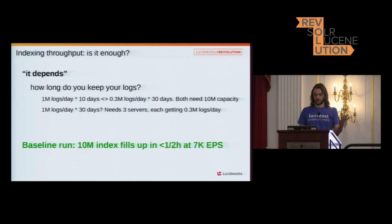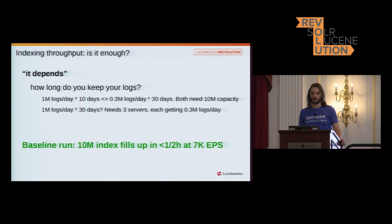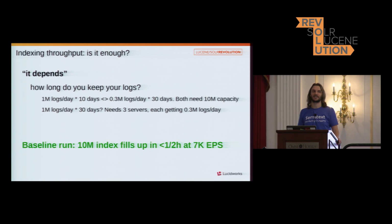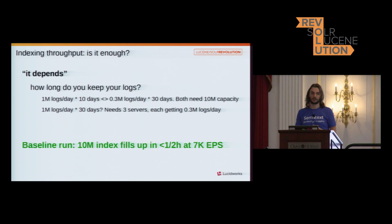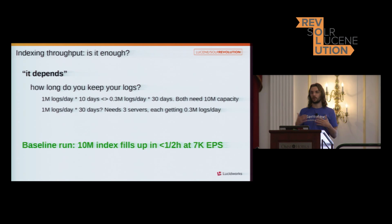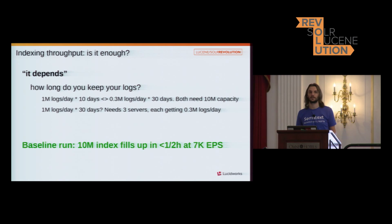So that raised the question of whether that was enough. Was it enough indexing throughput? And it obviously depends on the use case. But I think there are 2 major factors that, when you know them, you can determine whether you have enough indexing throughput or not. One of them is how long do you intend to keep your logs?